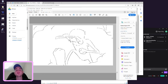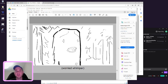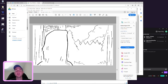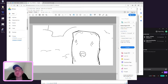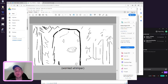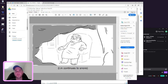Okay, so I'm kind of losing geography a little bit. So we're cutting to the reverse. So if he stops, he turns around, he sees the fire. Okay. And then worried whimper. Okay, cool. And then we cut back to inside, and he's running right to left here in order to save here. But here he was on the left side of the screen, so you've got some screen direction problems. Cool.